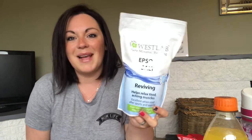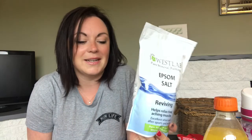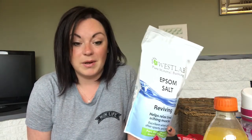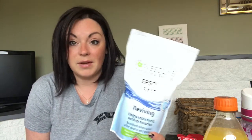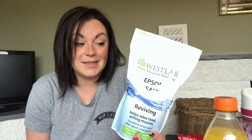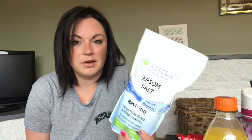And the last thing I have done in preparation is got some Epsom salts for a bath for when I'm finished. I think I'll probably chuck the whole lot in. After my long walks, I have been having Epsom salt baths, and they do feel really good. I'm a fan of these anyway. I use these for the kids and myself. I love it.